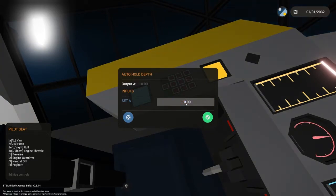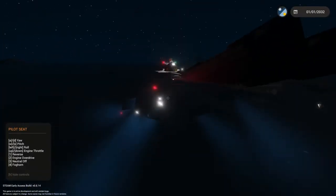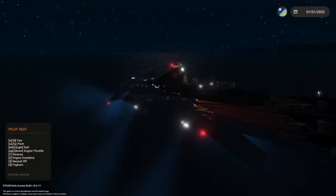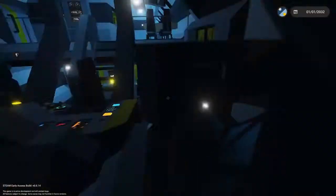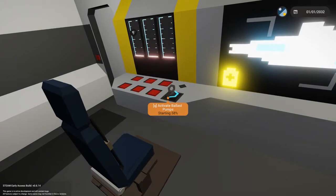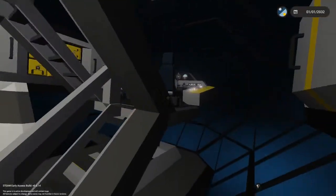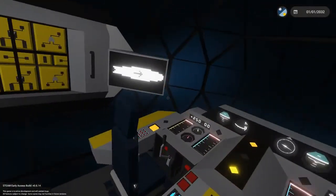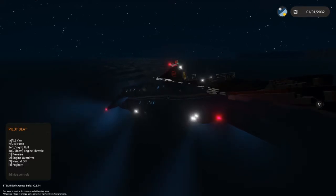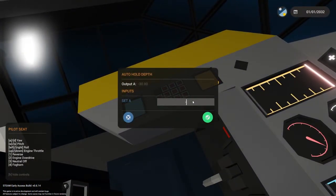Let's try 30. Oh god. But it can't sink, so we need to fill the ballast, maybe? Okay, let's... Oh, yeah. Let's do this. Wow, those fill stupid fast. Maybe we tried too much. Let's try negative 20.